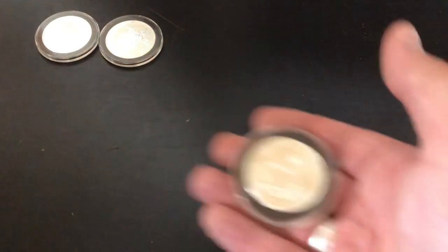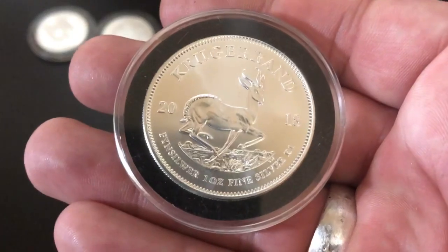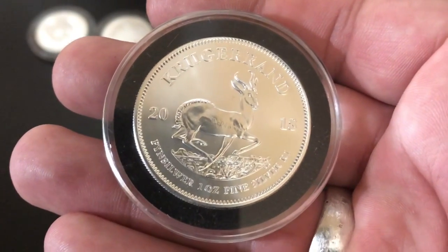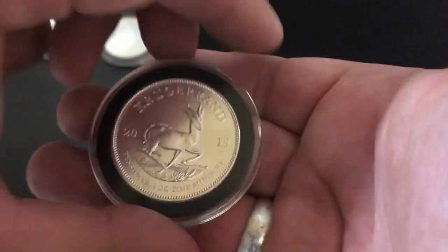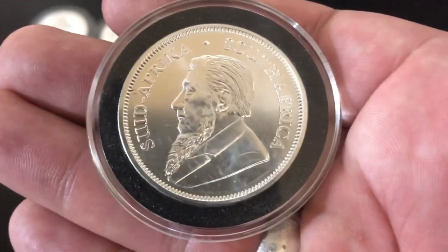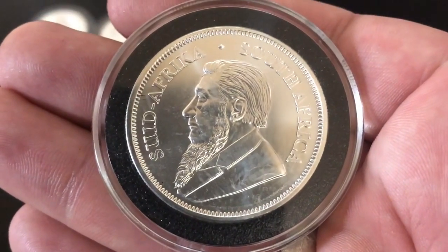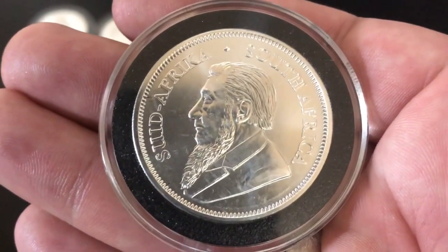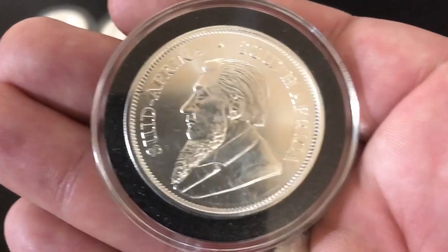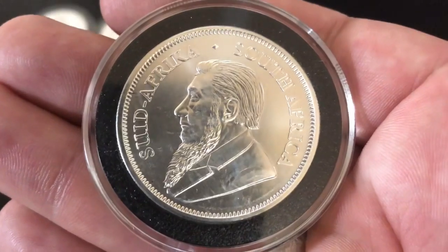Okay, number 8, the South African Krugerrands. These are absolutely gorgeous. I love this design. Now, the Krugerrands have been around in gold for a very long time. They were one of the first, if not the first, gold bullion products to come on the market. And the silver ones started, I believe, last year, 2018 was the first year of the BU on the silvers. I think the year before they had a proof version. But anyway, these are really cool.